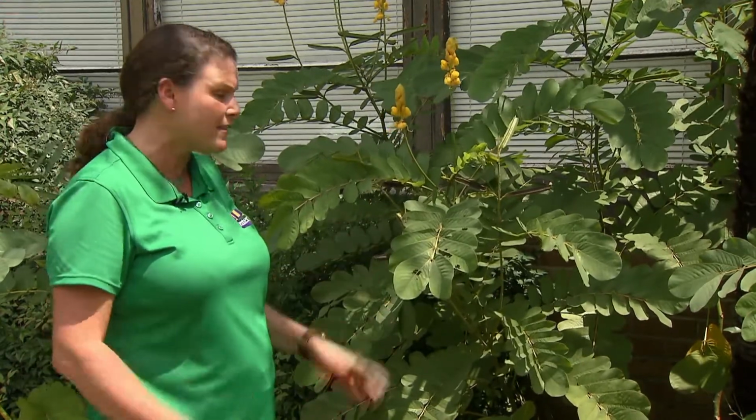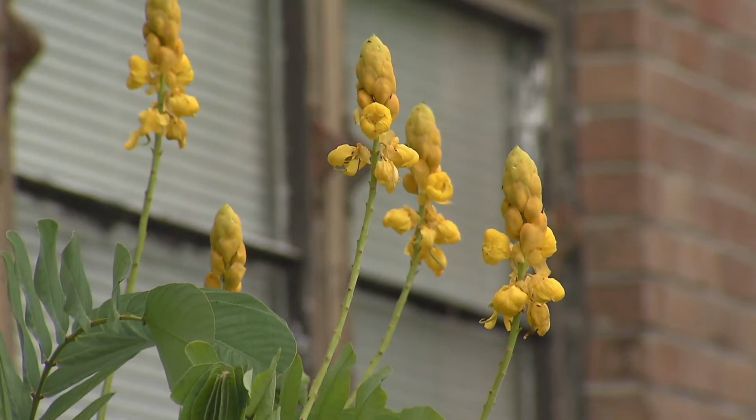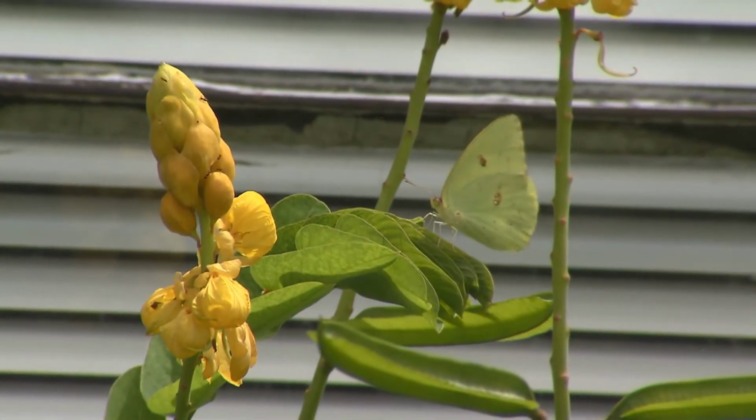Not a lot of fertilizer requirements, not too many pests, just a good, easy care, tropical plant that will die back in the winter and come back year-round in Louisiana.